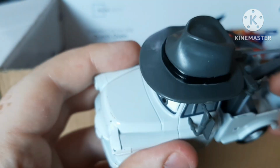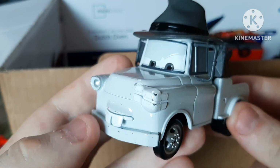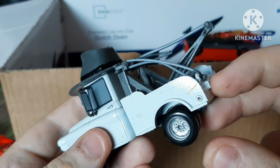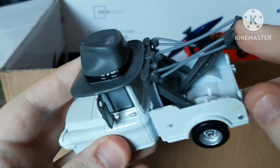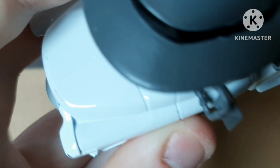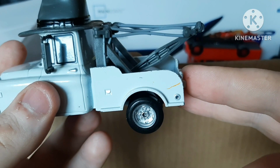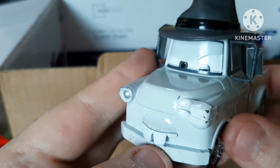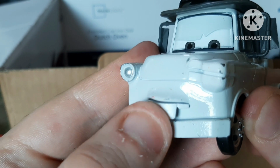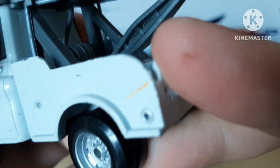All right, we're getting down to the wire here, so let's just... I could fix that, but it's Private Eye Mater. He's got the thing. Yeah, I could definitely fix that. He doesn't have his tow hook. And I don't see the other two in here. This was made in a two-pack or three-pack with his blah blah. What is it called?